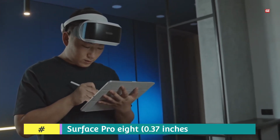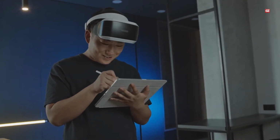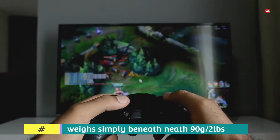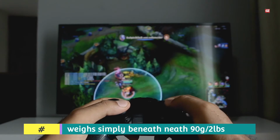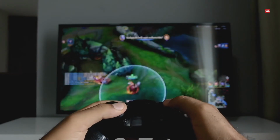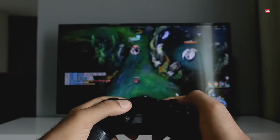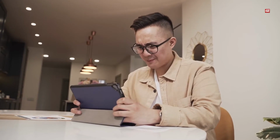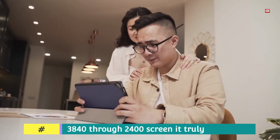However, it is a bit chunkier than some. At just below half an inch thick without the clip-on keyboard, it is thicker than the Surface Pro 8, at 0.37 inches or 9.4 mm thick, and heavier at 1.80 kg, 2.6 pounds for the tablet alone, while the Pro 8 weighs just under 900 g, 2 pounds. That extra thickness is not really a problem, though. The Flow Z13 is easy to hold around, and it's not going to weigh you down.